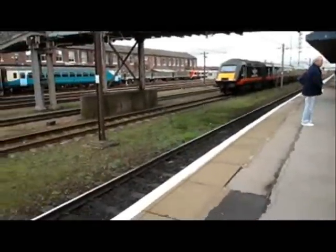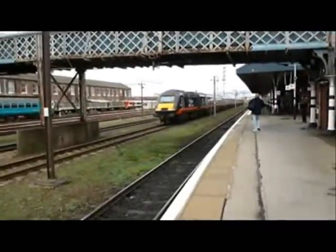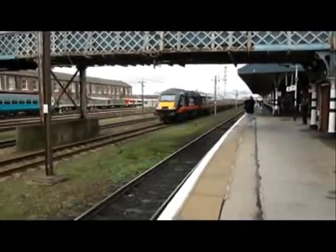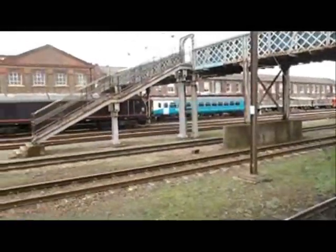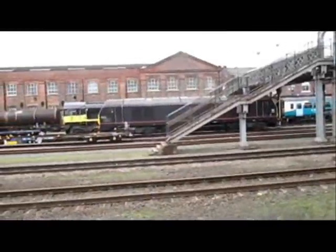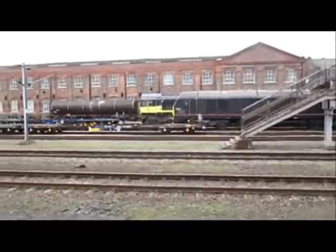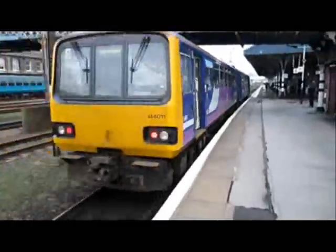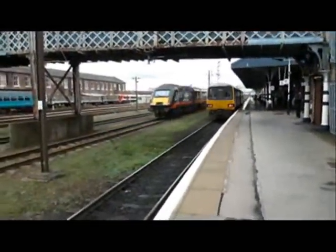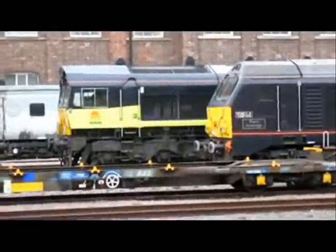Welcome to Doncaster, and I don't know why, but we've got a Grand Central train sitting there in the loop, and got a bit of an Anglia coach there, and we've got the messenger there, I think a Queen's messenger, and then there's a Colas. It's not the Queen's messenger, is it? Of course, it's Royal Sovereign.